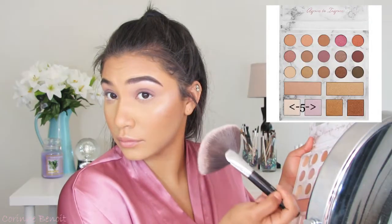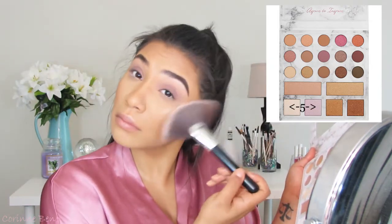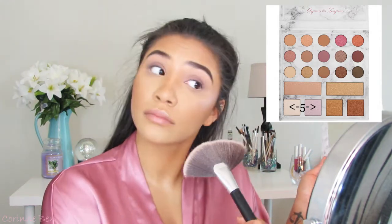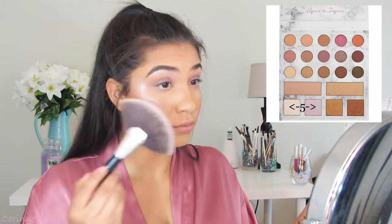Now, I was going to go in and highlight with the Anastasia Nicole Glow Kit like I usually do, but I was like, screw it, let me try this highlighter that is in there. And I was surprised. As you see, I am turning my head in the light 80 different times because I just can't believe how good this actually looked on my face.